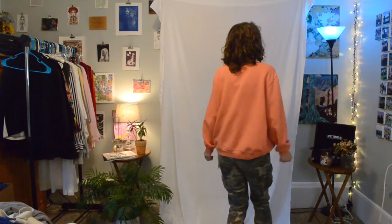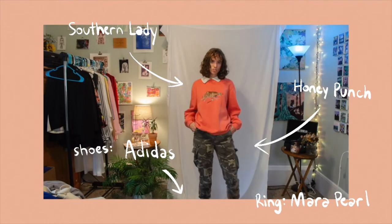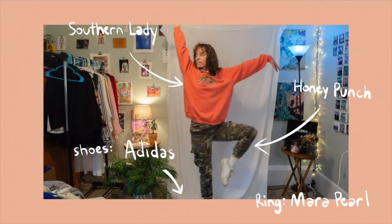But outfit 11 features this cute collared sweatshirt from Southern Lady. I reused the camo joggers and white Adidas, and also kept on the Mara Pearl ring because it matched the white collar of the shirt.